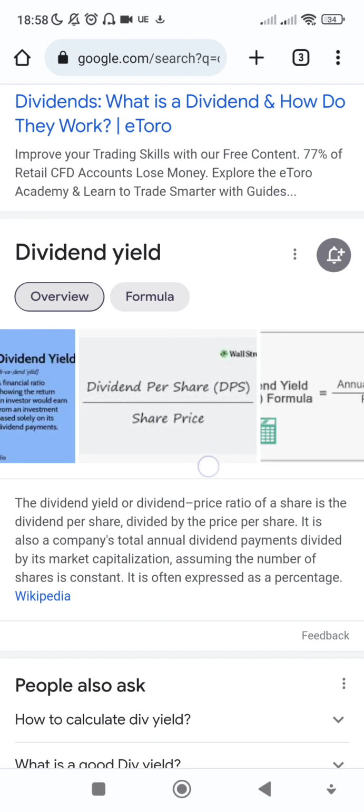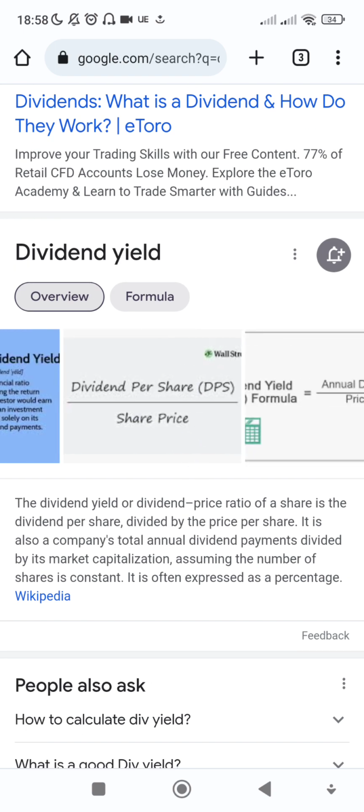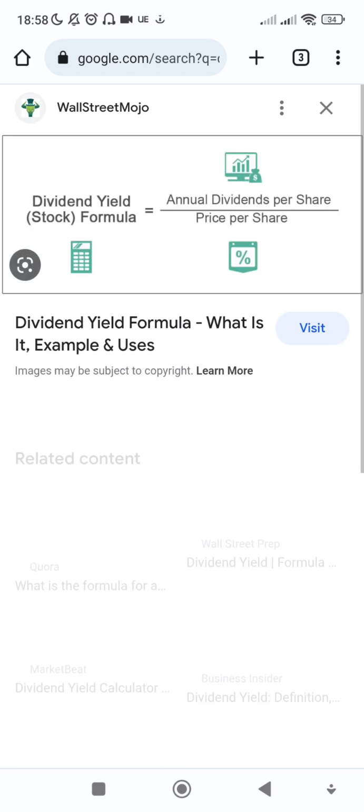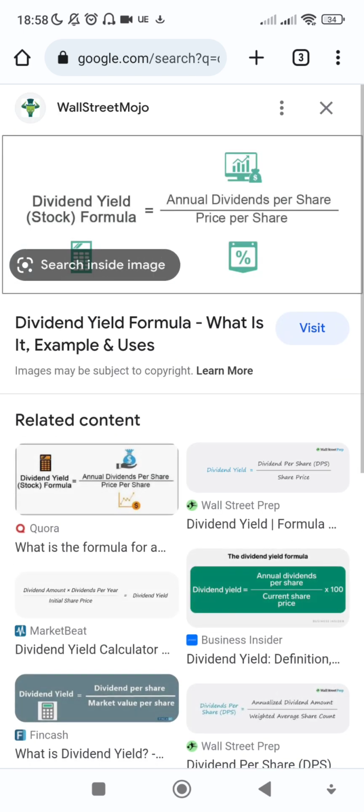So the dividend yield formula is the dividend per share divided by the share price. So it's just the dividend amount divided by the number of shares outstanding, divided by the share price. Another way of looking at it is the dividend yield formula is the annual dividends per share divided by the price per share.